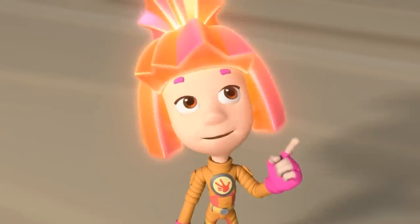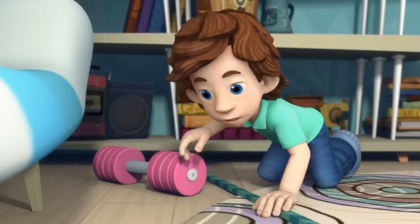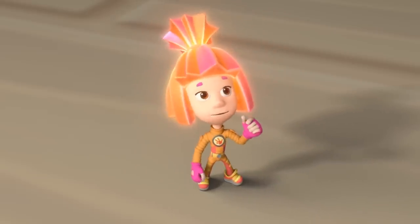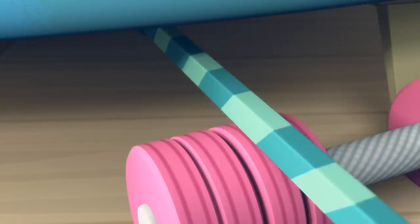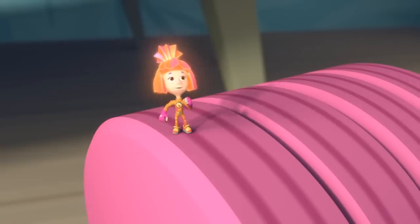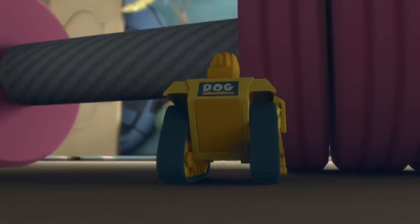Well, can we find a fulcrum in here? Maybe this dumbbell. Can that be our fulcrum? Great idea! Now you're thinking the right way. You ready to go? Let's go! Lean on it, Tom Thomas! Yay! It's working!